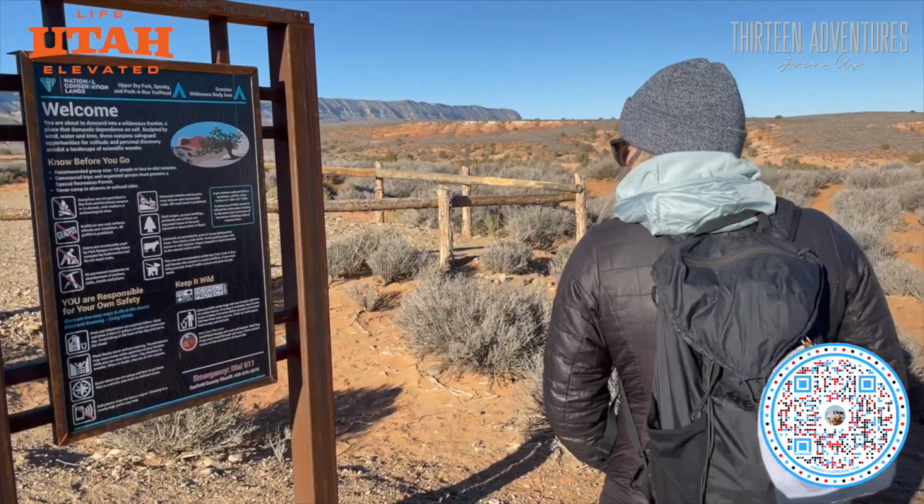Good morning, sunshine. Good morning. How are you? Good. How was your trip down a long, dusty road? It wasn't bad. What are we going to see? Some slot canyons. And narrow.